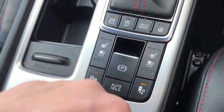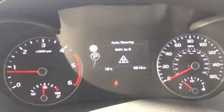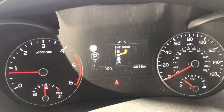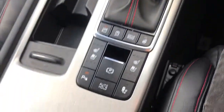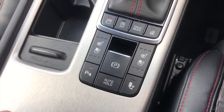And finally, we have a system whereby the car will park itself. So hit that button, follow the instructions up on screen, and it will tell you exactly what to do. And basically the car will park itself in a space. We've got videos on exactly how that works on our website and on our Facebook page, which are well worth checking out.